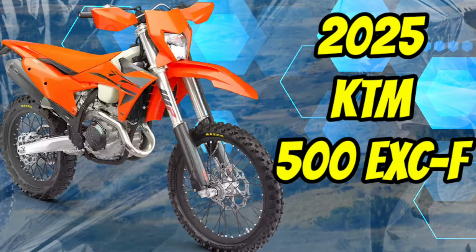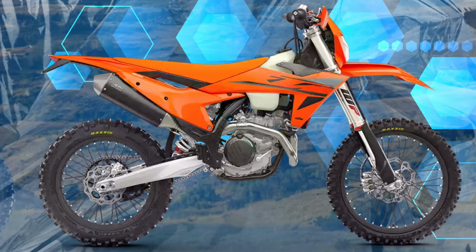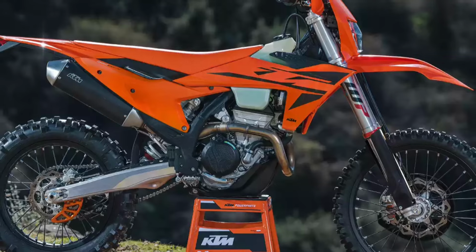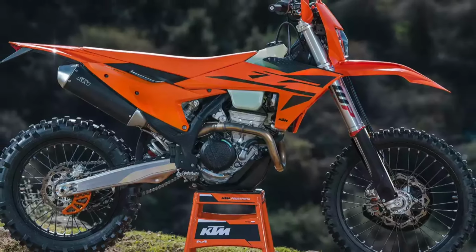The 2025 KTM 500 EXC-F doesn't shy away from anything. Churning out HP, and built around a lightweight frame with best-in-class suspension, this large-displacement powerhouse is surprisingly usable, making the KTM 500 EXC-F the ultimate half-liter weapon in anyone's enduro arsenal.